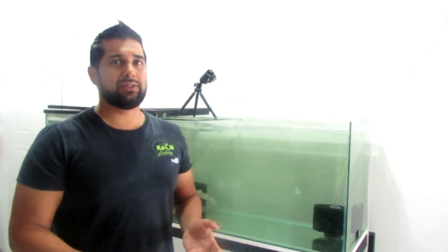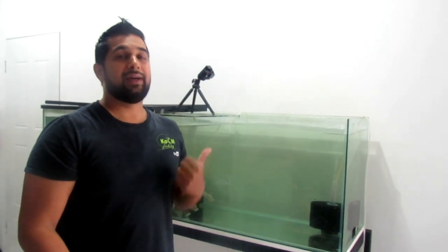Actually about 12, 13 inches. I have one kind of smaller, around 11 inches. I want to eat frozen fish, not just live food only. That's why they're a little smaller. But they have grown tremendously. Need to get a bigger space.